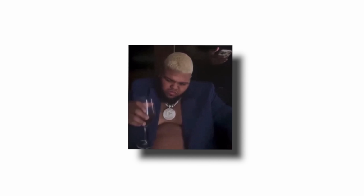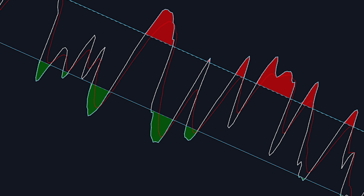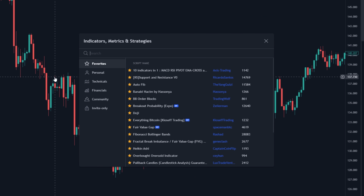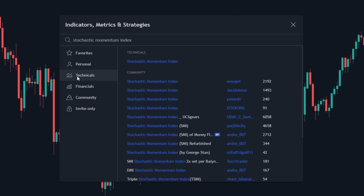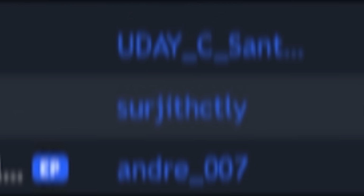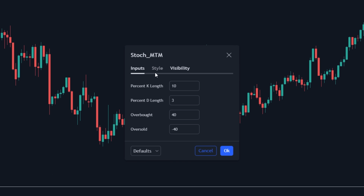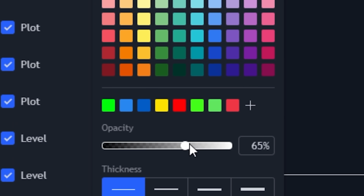After hours of research of trying to find a solution to this problem, I finally found the perfect fit. This. Okay, I promise it's cooler than it looks. To add it to your chart, type in Stochastic Momentum Index and select this one by this guy. Go to the settings of this new indicator, go to the styles tab and change the color of the stochastic to white, then raise the opacity.